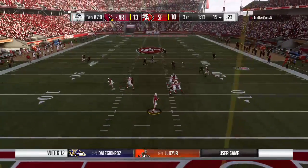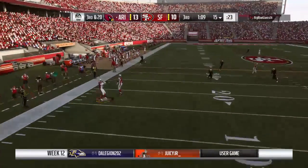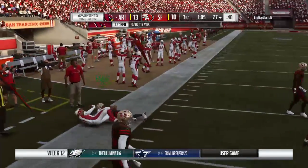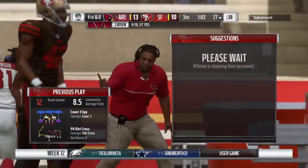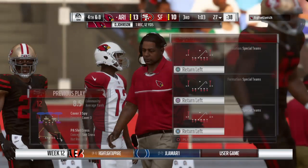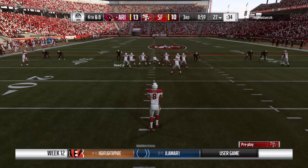Off the play fake, here's Rosen. Steps away to his left. Underneath for Johnson. And they'll bring him down at the 27-yard line. They get 12 yards back, but it still leads to a 4th and long. Instead of throwing it downfield, Charles, they just tried to dump it underneath there. You like the call? I do.